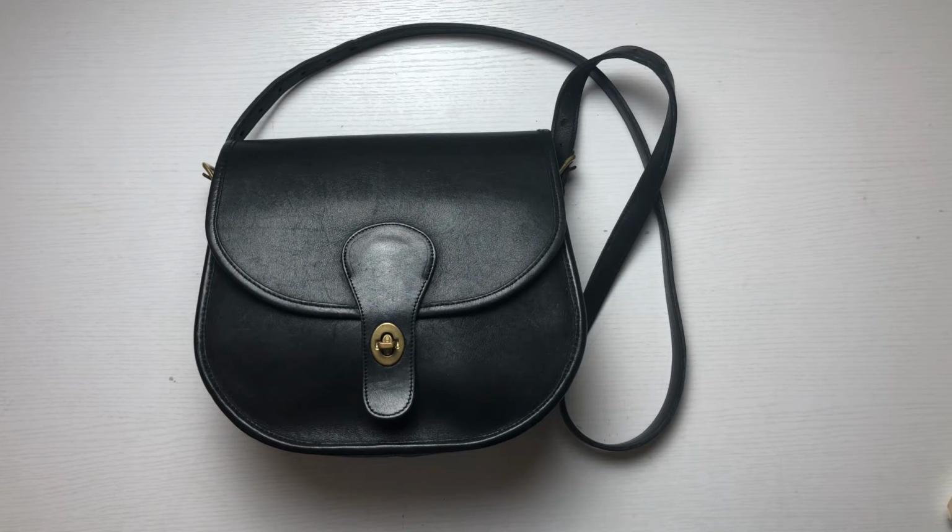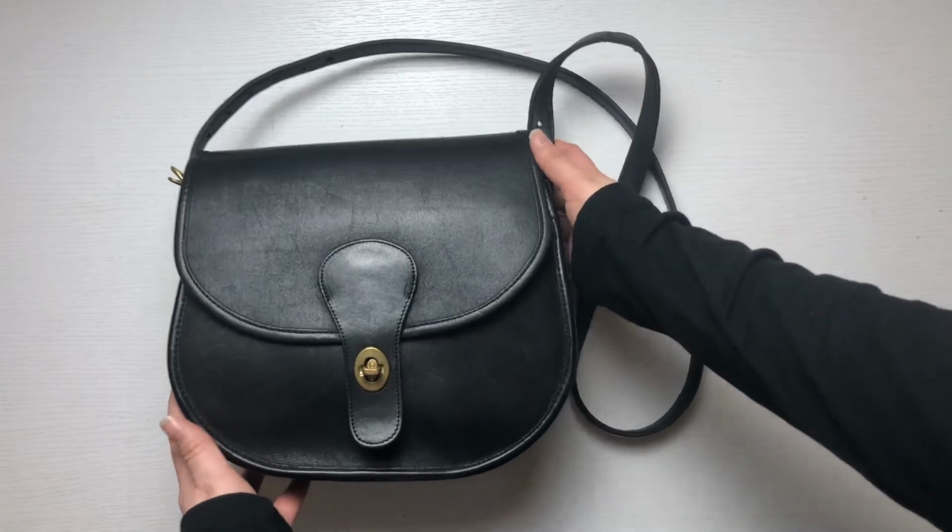So today I've got a tour of the Vintage Coach Saddlery Bag for you guys, and the style number for Saddlery Bags was 9535, and this bag was made in the original New York City factory, and I would estimate likely in the 80s, but I'm not 100% sure about what decade or year that it was made, but that would be my guess. And as you can see, it's in the color black.